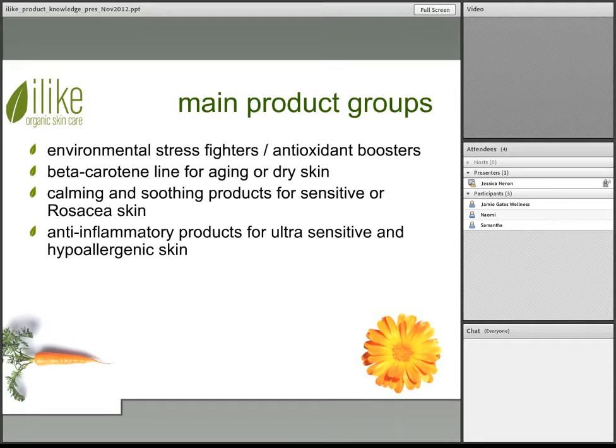The effect of having that condition is inflammation, number one. And all of those conditions share that. So this particular line can address inflamed skin, whether it's coming from any of the conditions that I named. And also this is an essential oil-free line, and it also has been dermatologist tested on sensitive skin.